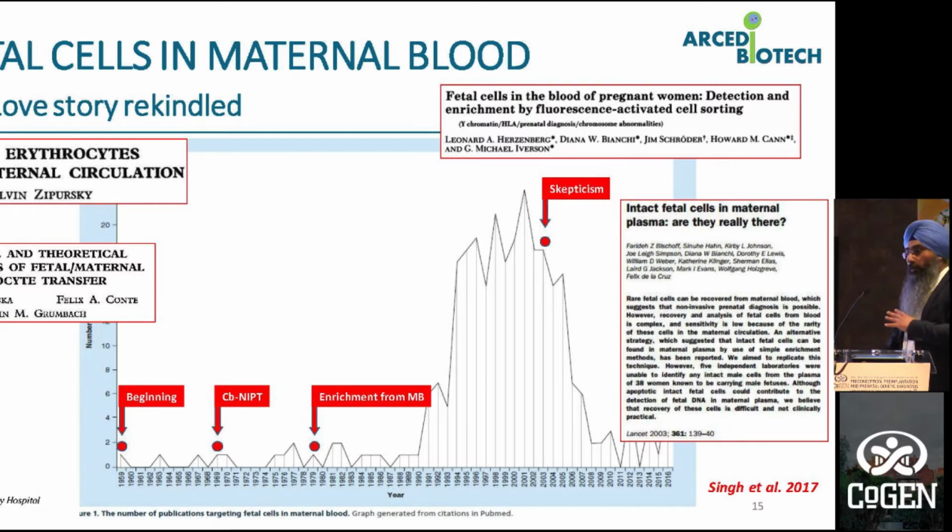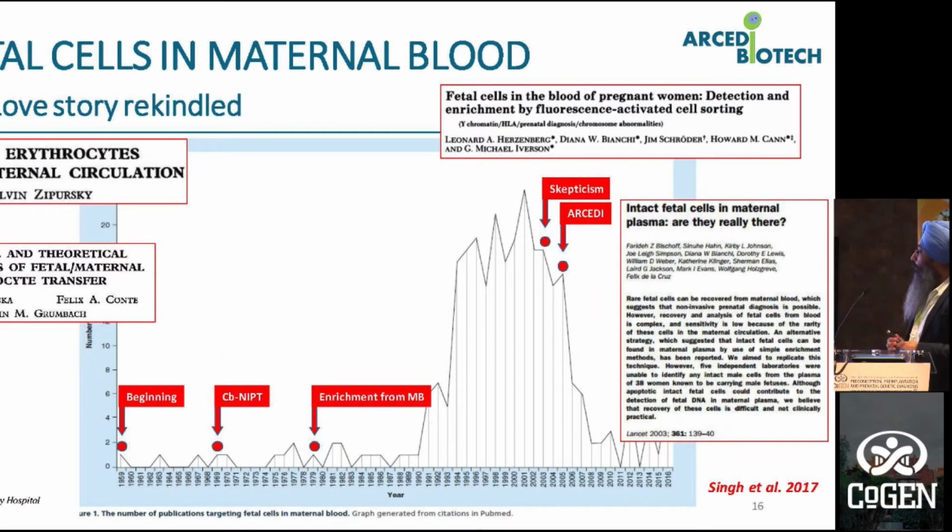So, people not having a lot of confidence in cell-based or sourcing the fetal cells, then they start looking at the cell-free NIPT. Ironically, it was the same time when our company was founded. Not a very intelligent decision, I guess, but it was. But the reason was that some of the founders of RCD had also worked in the fetal cell field for many years, and they knew the challenges.